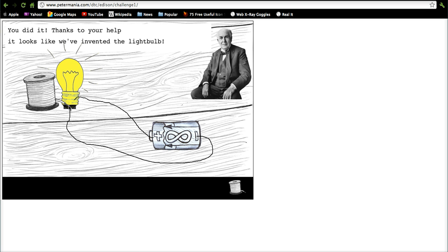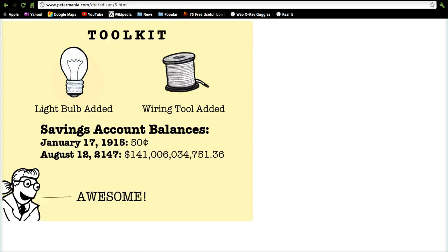So I'm going to skip through some of the other mini missions, but when you accomplish things, you end up getting compensated for your tech support. In this case, Edison paid us 50 cents, which in future time ends up being lots and lots of money. You also unlock two parts, almost like Lego building blocks. You end up getting a light bulb and you end up getting a wiring tool.